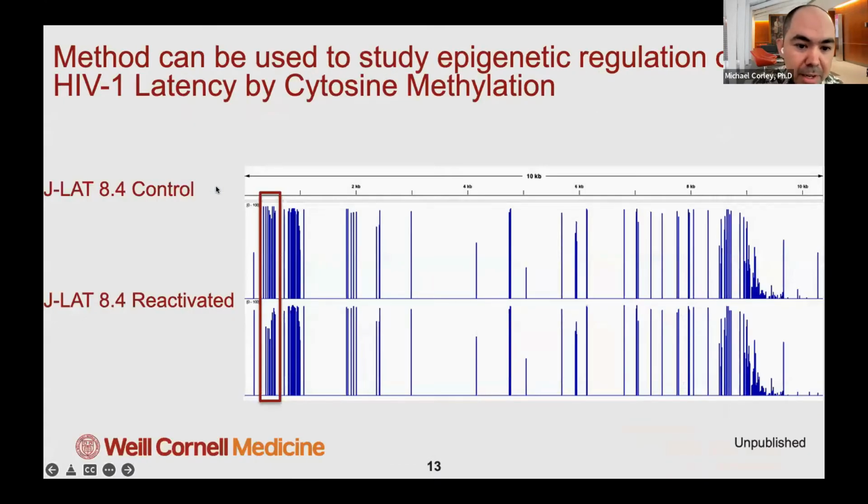Another way to look at that here is when you convert and analyze the data, the blue plots are essentially each CpG, and the height of the histogram plots here are essentially the level of methylation. So I'm showing you here two conditions, a control condition and then a reactivated condition. In this pilot experiment, the caveat to the reactivation experiment is, you would expect, right, if we reactivated and the virus came back, more dramatic differences in methylation. Just for this experiment and just for time, we weren't able to sort the GFP positive cells.